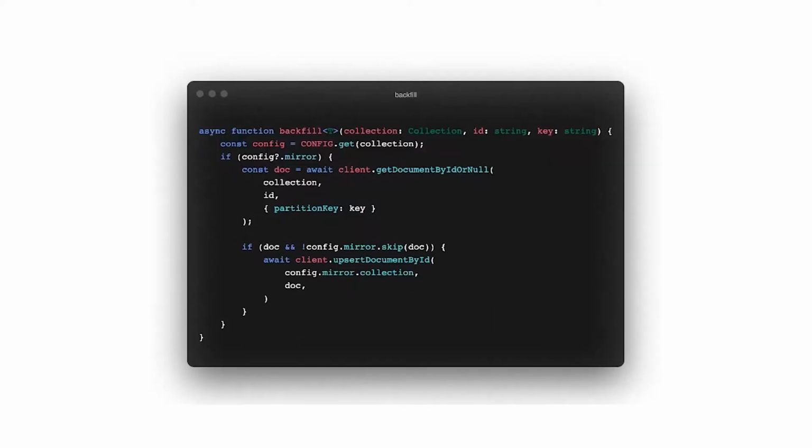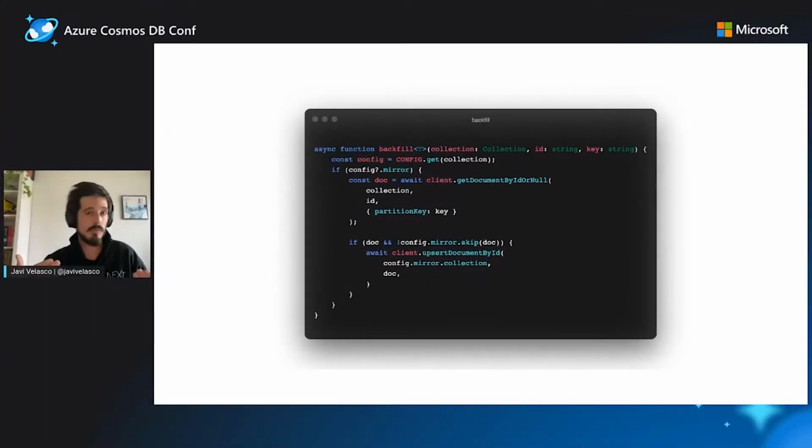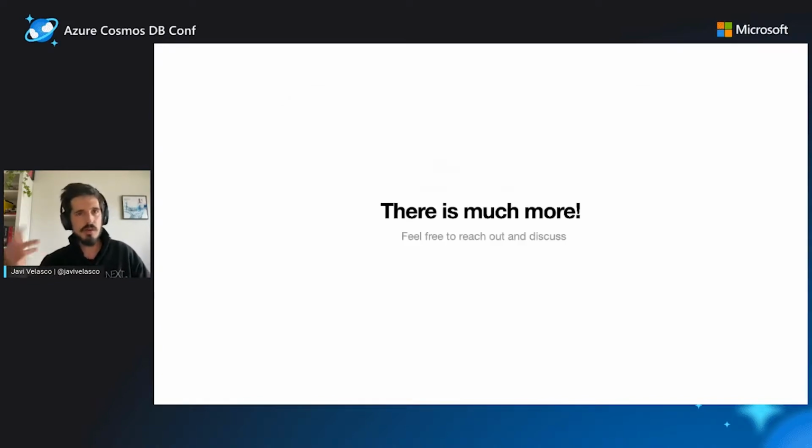So the only thing that is left is just to run a backfill function that would create all of the remaining items, going through each of the items in the collection into the new collection with the right partition. Then we reach the point where we have one-to-one documents between both collections, and the only thing remaining would be to switch reads to the new collection. This was very, very helpful, and it helped us to correct our data in production without downtime and remodel our collection. Of course, there is much more to this.